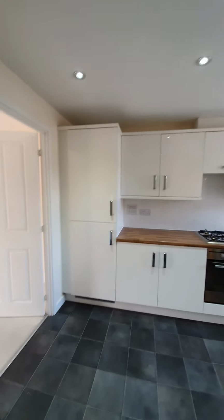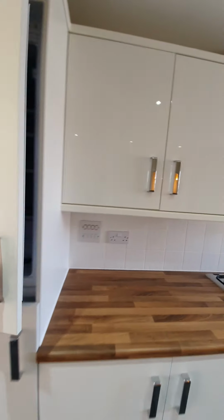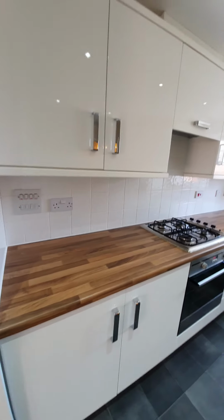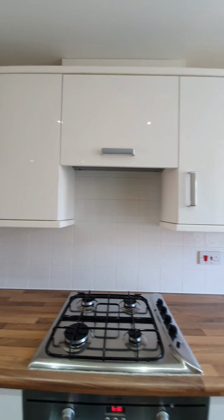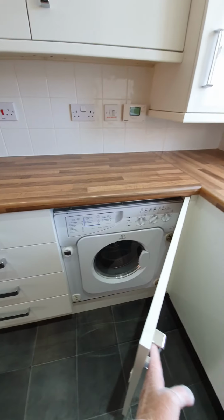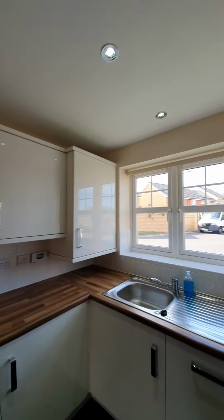And everything is already built in here, so you don't have to worry about bringing any white goods. You have got a very large integrated fridge and freezer. You've got plenty of cupboard space. You've got your electric oven and gas hob, the extractor hood. You also do have an integrated washing machine in here and your dishwasher. So everything is good and ready to go.